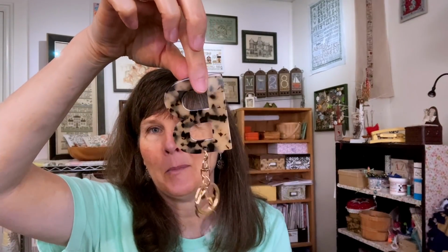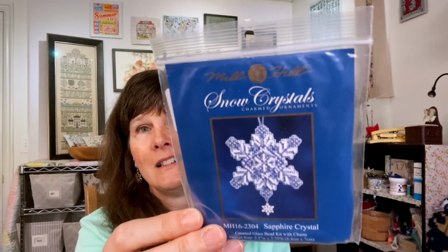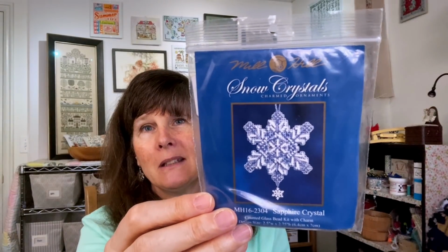And my friend Colette gave me this bee that I'm going to put on a ring of floss. This beautiful needle tin with a needle minder by Zappy Dots. This fabulous pad of paper, The beach is my happy place. And this beautiful Mill Hill kit for this snowflake ornament. It's called Sapphire Crystal.